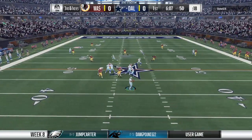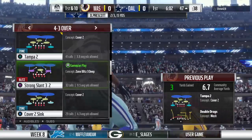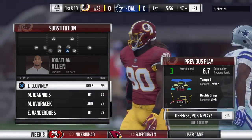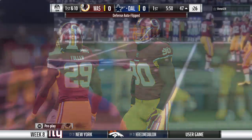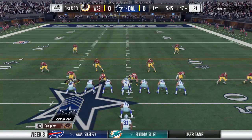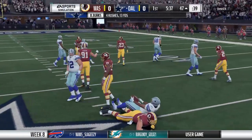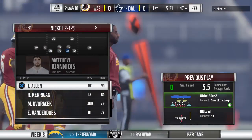Prescott now from the 50. He gets it to Brown, complete. And able to pick up the first across midfield to the 47. 3 yards there, good enough to keep the drive moving. First down and 10 now for the offensive group. And he'll give it here to his running back. Trying to find a lane, but instead he'll get back to the line of scrimmage and no more. Call it no gain on the play, and it'll be second down.